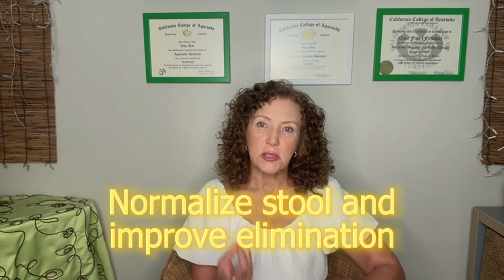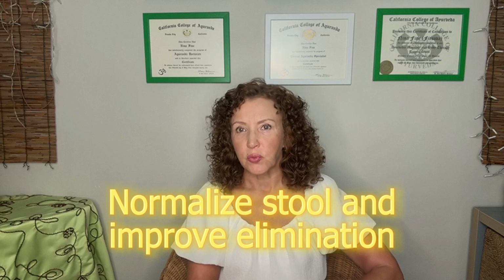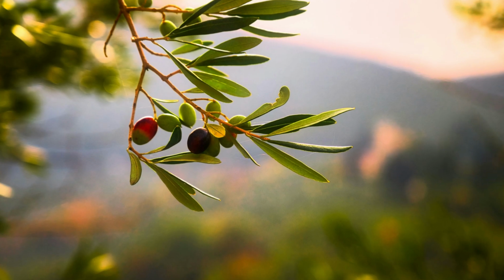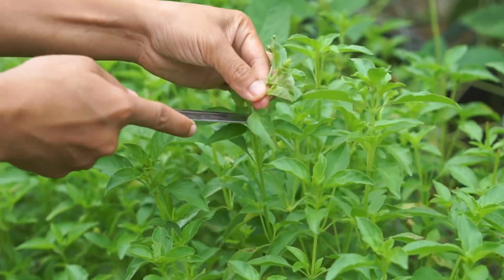So the second task is to normalize stool and improve elimination. If the stool is dry or irregular, it is essential to address this. This is a pretty common Vata imbalance. So the best remedy for Vata is, as I said, healthy fats. Oils help soften the stool, which is vital for daily elimination. Taking half a teaspoon or 1 teaspoon of ghee or virgin olive oil on an empty stomach can help with this condition. Also, you can try herbs that support elimination.